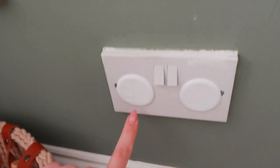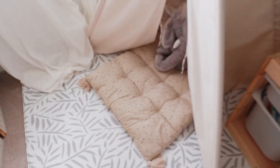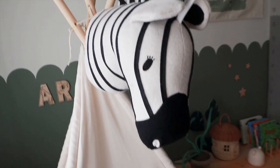And I've also put these little plug socket covers in the plugs just to make sure that he's not putting his fingers in them or anything. Any bunting that I have, I've secured properly to the ceiling so it's not going to fall off, for example command strips sometimes fall off. And anything he could possibly wrap around his neck, like small bunting that was hanging off the tepee or his shelf, I've taken away completely, and I'll find somewhere else to put it.